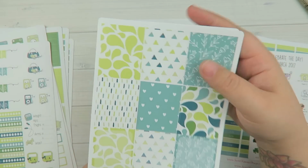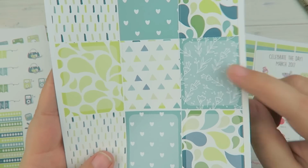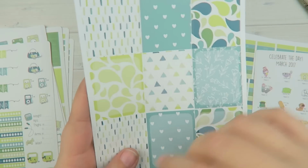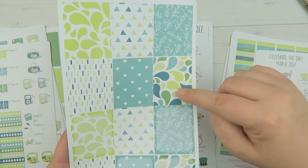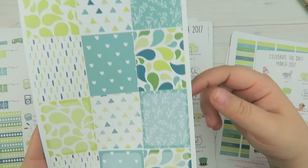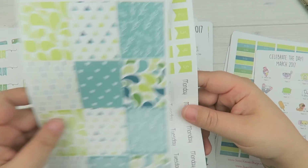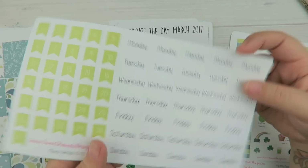These are full box decorative boxes. So the top half are just the decorative, and then the bottom half have these kind of translucent boxes over them. So that way you can write on it and it's not as messy. I feel like if I was to write on here, I wouldn't like it. It would be really hard to read unless you layered it with a solid sticker. So that's what those boxes are there for. And then you have your full month of date covers.